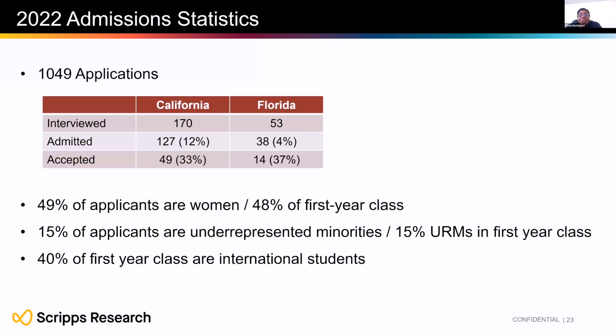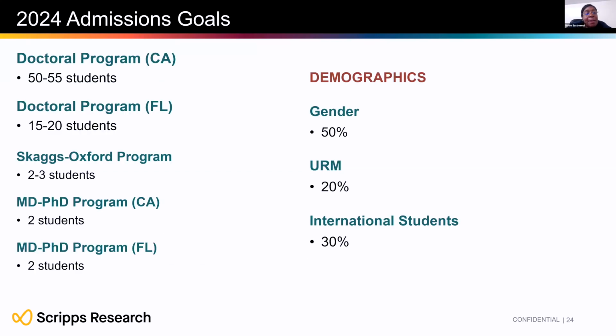And here at the bottom, I'm just giving you a little bit more stats, a little bit more demographics on those applications and students. So here I've shared with you our goals for this upcoming year. Very, very similar. We want to bring in a class of 50 to 55 in California and 15 to 20 in Florida. We're going to bring in a couple of SCAGS Oxford students and MD PhD students on each of the campuses.